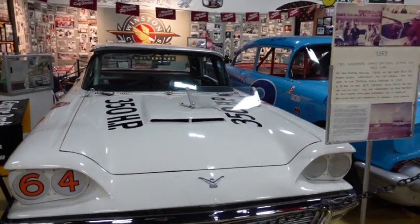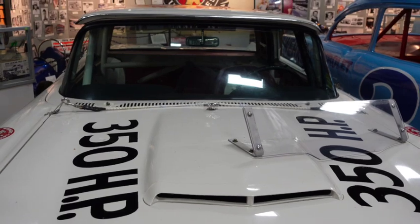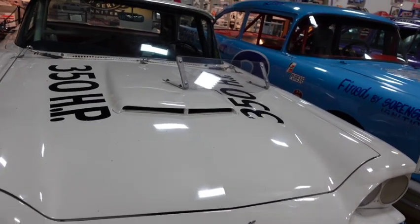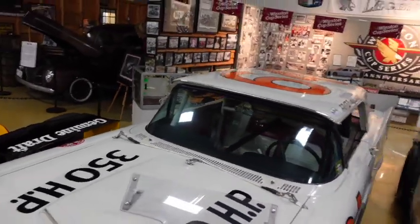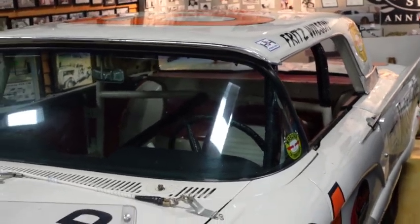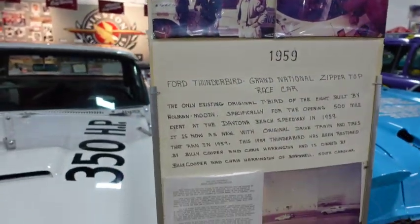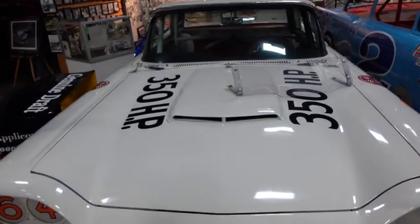This is a 1959 Ford Thunderbird that Holman and Moody built. This is the original car. There were 8 of them that Ford Motor Company got Holman and Moody in Charlotte to build as race cars. Well, they started to build them. Big Bill France caught wind of it and said it would not race in NASCAR, because this was a sports car.